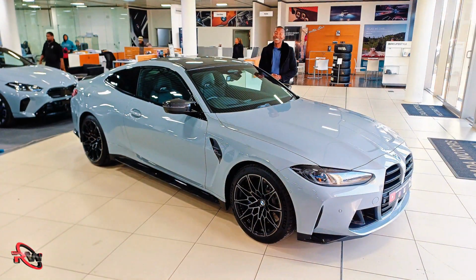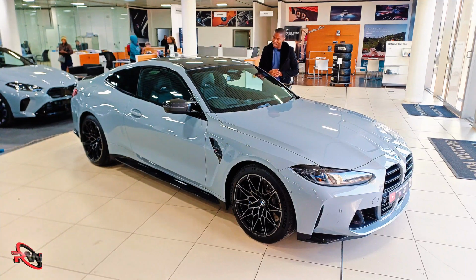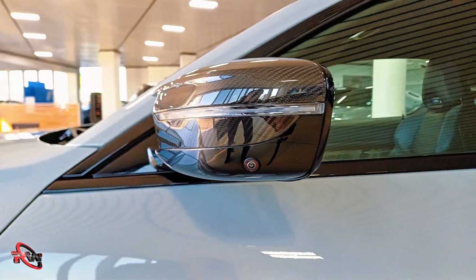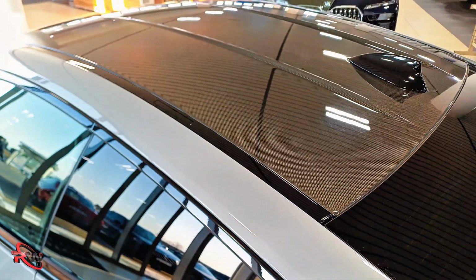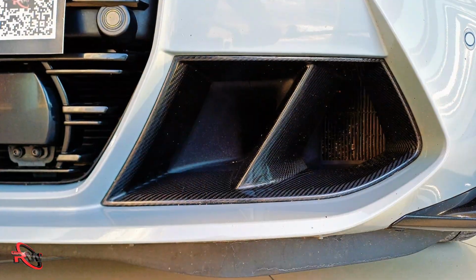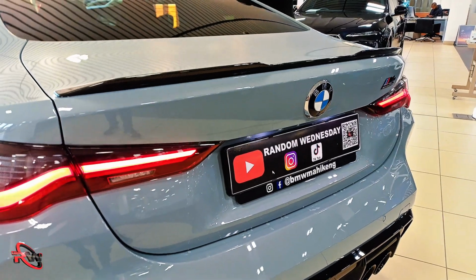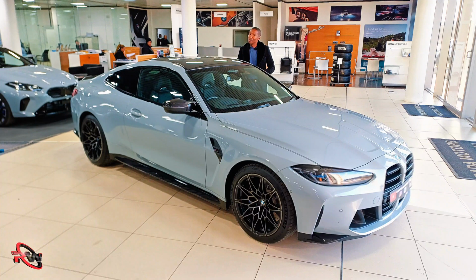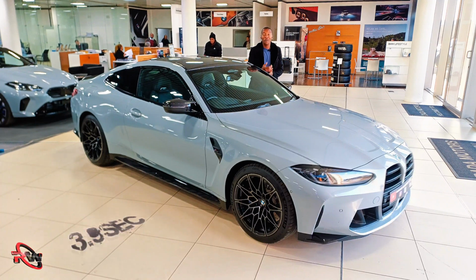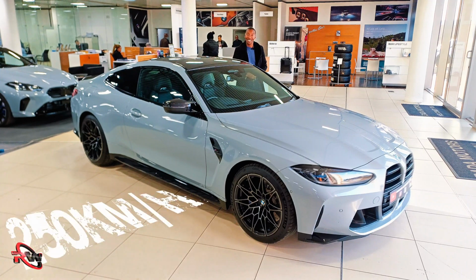These things are serious. Neat styling cues that are carried over on this vehicle. Take a look at the mirror housing. We've got that gorgeous carbon fiber finishing on it. The roof is made out of carbon fiber too, and even the vents in the front bumper are lined in carbon fiber. Going all the way through to the back with that lip on the rear boot, carbon fiber all the way. All that weight saving to create a vehicle that does a 0 to 100 time of 3.9 seconds, top speed limited to 250 kilometers an hour.